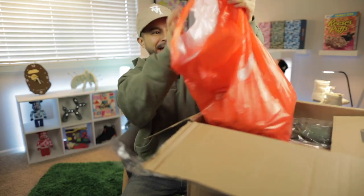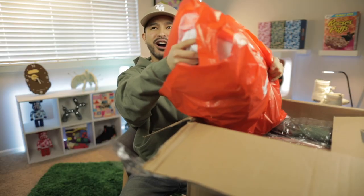Okay, so we got a Nike bag. Not gonna lie, seeing Nike kind of gives me flashbacks of the Nike box we did and kind of scared. All right, pretty soft.